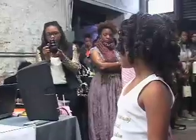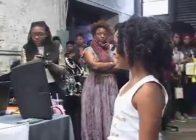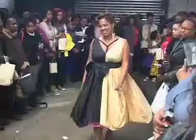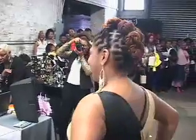Is that easy to maintain? It is easy to maintain. They only have to come into the salon anywhere from 4 to 6 weeks. Oh, nice. It seems like it grows faster. Doesn't shed. Awesome. Beautiful.